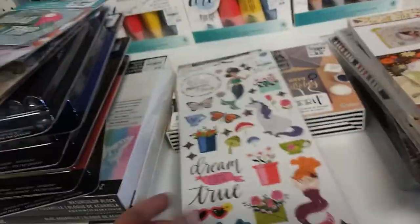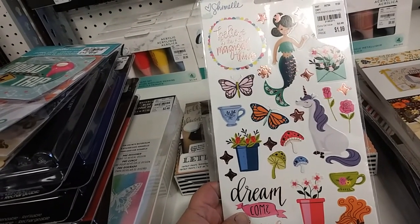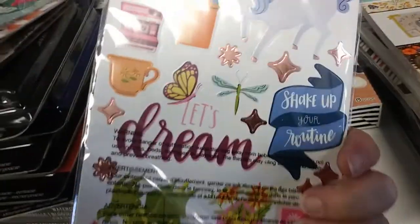Then they got in the Chamel stickers for the unicorn pad, 2196371. They're cute. See, they're cute, cute, cute. Of course, the ever-present little dragon. He's on there as well.